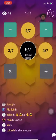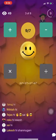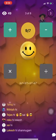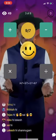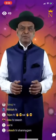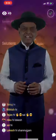2 by 7, 3 by 7, and 4 by 7. Addition and subtraction operators are in play. We've got 9 by 7 as the desired result. Don't let the fractions intimidate you. It's really an integer problem because the denominators are all the same. We're going to change that up pretty soon, right? So we're just getting you comfortable with fractions, and then we'll go with the different variations.